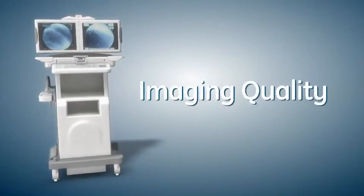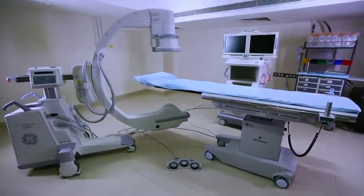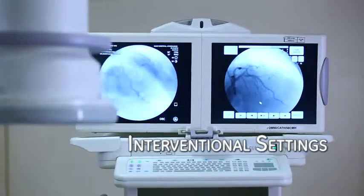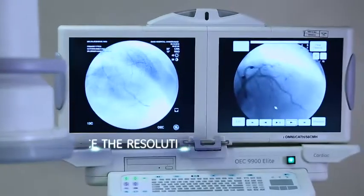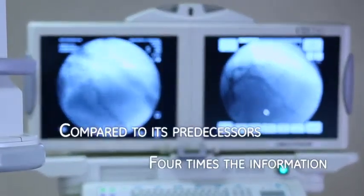Imaging quality. OEC 9900 Elite is an ideal system for interventional settings because of its superb features. 1K 1K. The premium 1K 1K high resolution imaging system provides twice the resolution and four times the information compared to its predecessors.